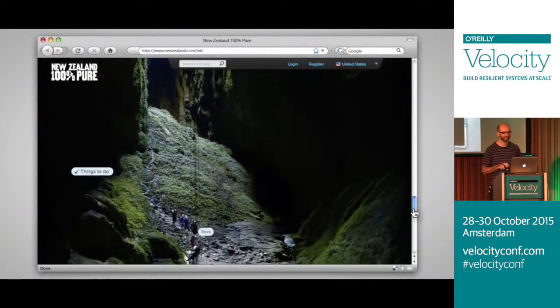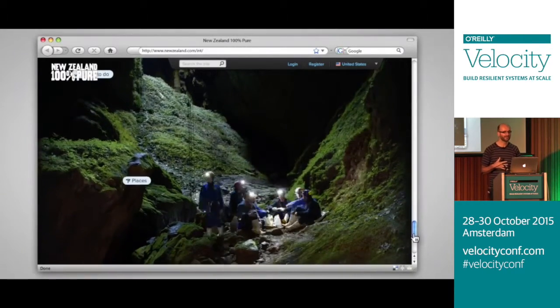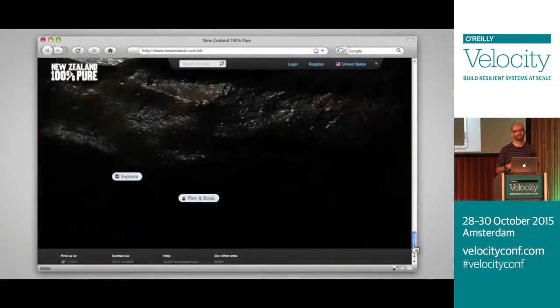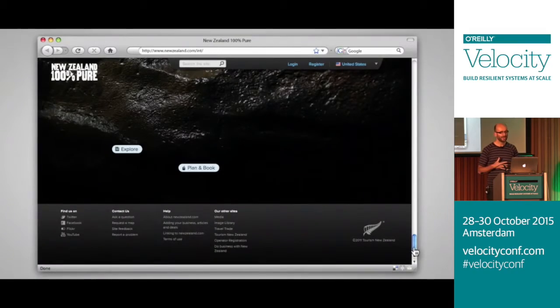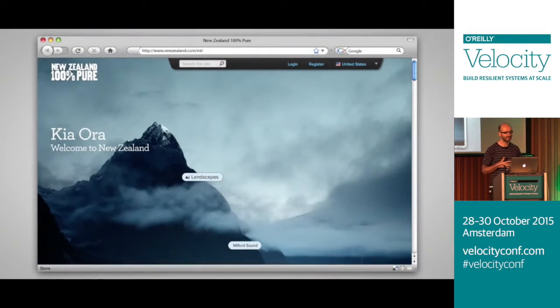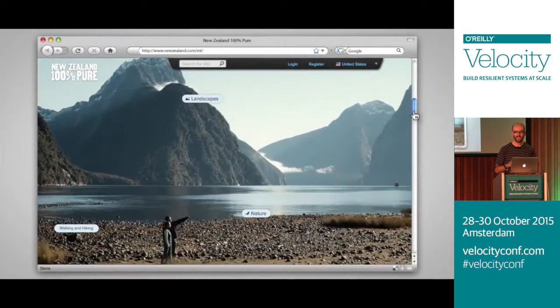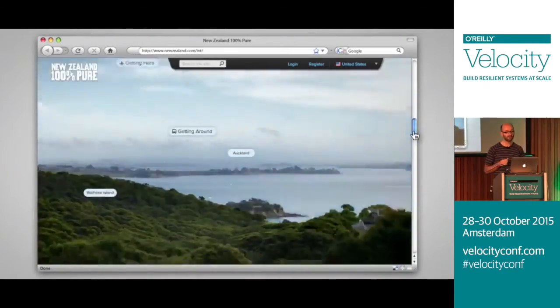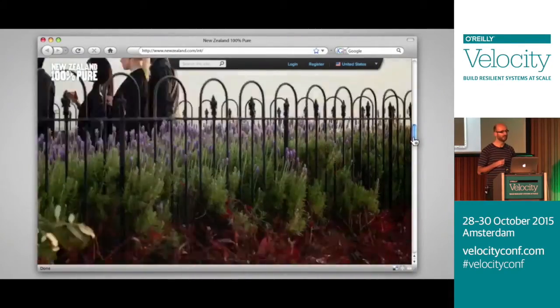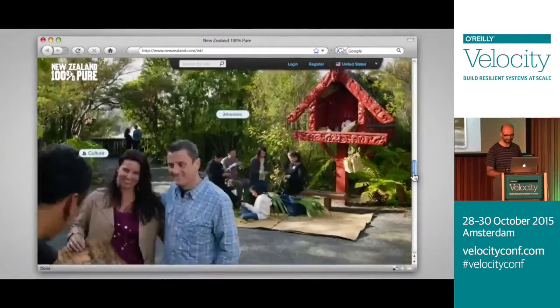Size does count. In fact, we went to extraordinary lengths to ensure that the experience was smooth and immediately engaging. In fact, my brief to the developers, and they went pale when I said this, was that we had to have absolutely no loading bars, and that the initial content had to render as quickly as possible, even faster than a normal page. So how do we do that?